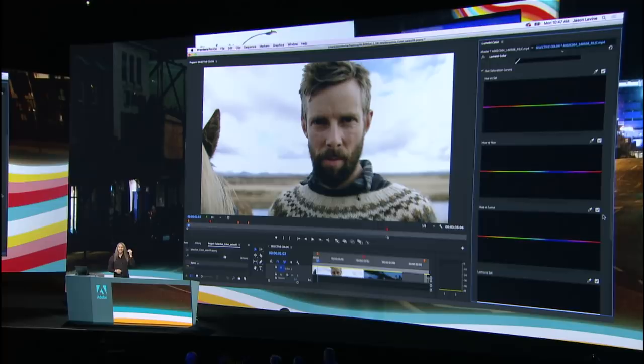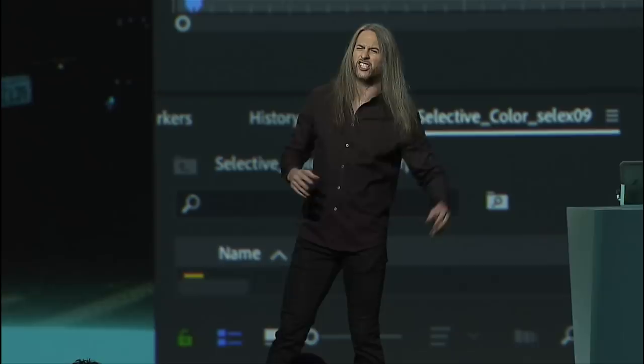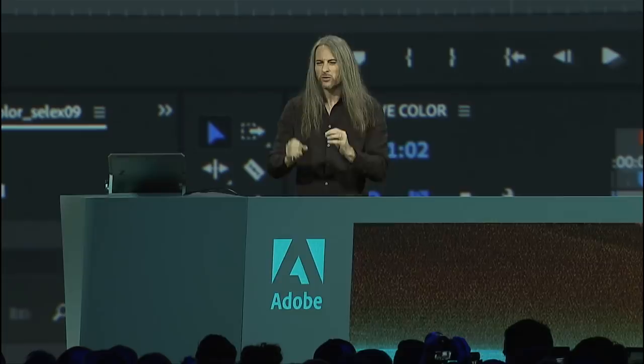Now, we didn't simply want to give you five curves that you have in other applications. No! We wanted to give you something new. We wanted to reimagine how to use these curves. We wanted to guide you, to teach you how these very advanced things work for new users so that you can begin to understand color. And for the professionals, give you a little something extra, that same precision that you expect, and that way to really make your colors pop.